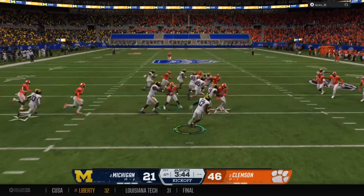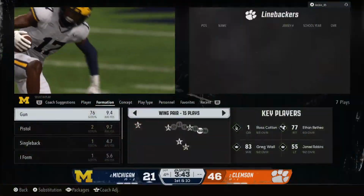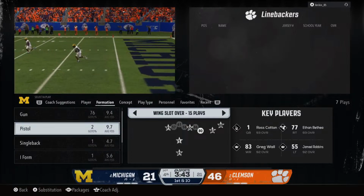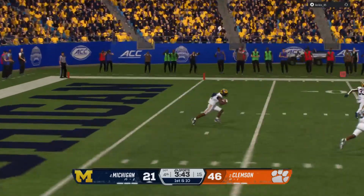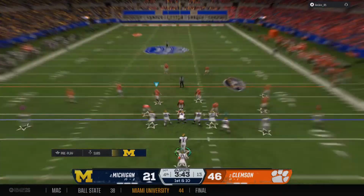He's going to try for a return from a couple of yards deep in the end zone. And the returner being brought down. And the Michigan offense comes back out on the field.